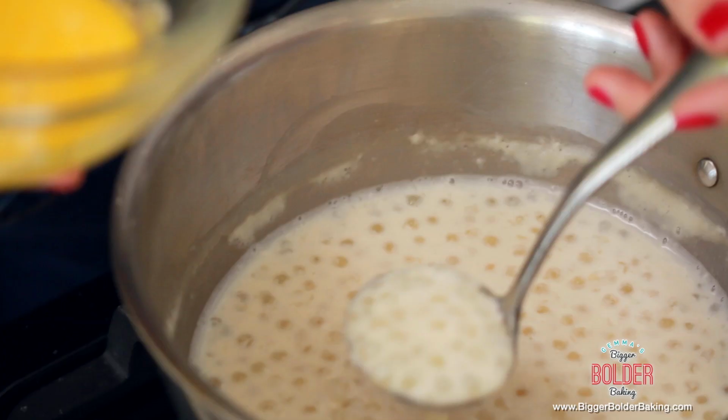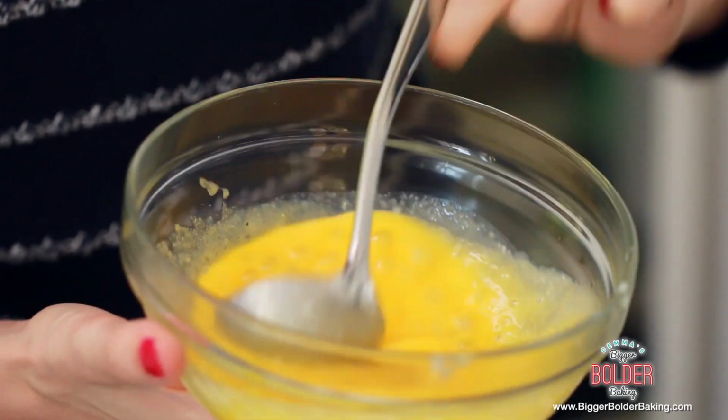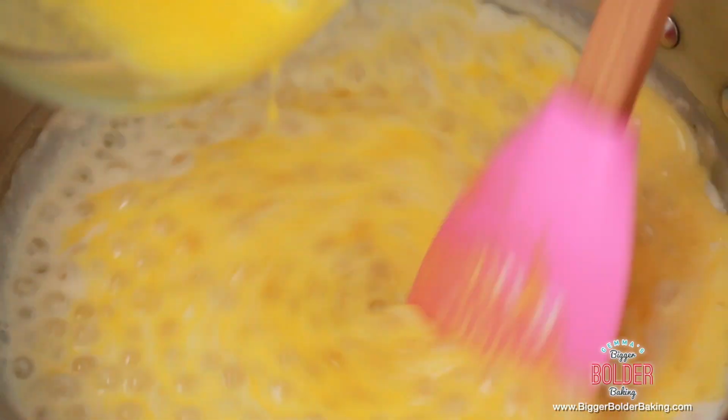Now into our egg yolks, we're going to take some of our hot tapioca mix and add that in here, and then just give it a mix around. This step is called tempering, and what it does is introduce two ingredients that are of different temperature so they both become the same temperature. It's really important when you're working with eggs. Okay, nice. These eggs have become a little bit warmer. Now all you want to do is add them back in to the rest of your tapioca and mix them all together.